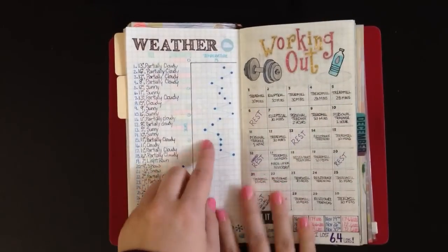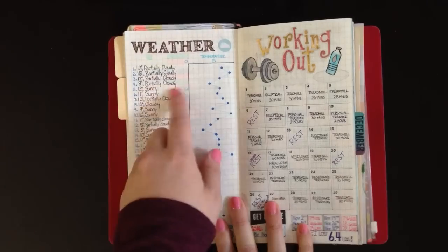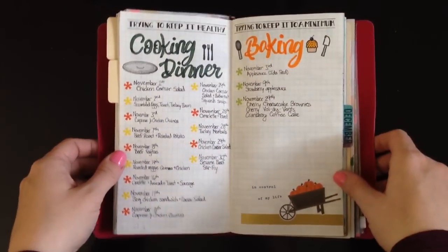But next month I'm going to give myself a little more space than that, because it was kind of annoying having to switch pens every time I got from this page, because I update it every day. So I'd fill in the weather, and then I'd have to switch pens, and then I'd have to switch back to do the next page. So I am doing a little more space next time.